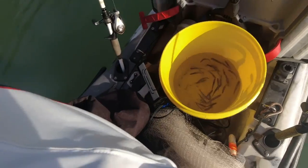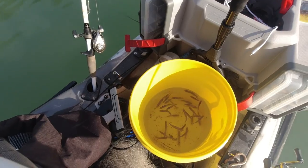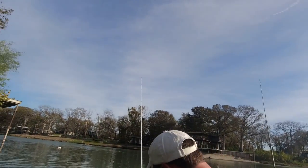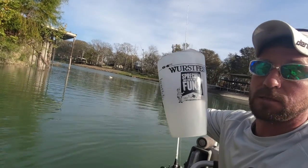And I got some 15, 17. I figured I'd try some here and then go down that way. I need to put some more water on them. And in the true spirit of living in New Braunfels, I got me my Wurst vest, and I use this to dip water in my minnows. Maybe it's good luck. We'll find out.